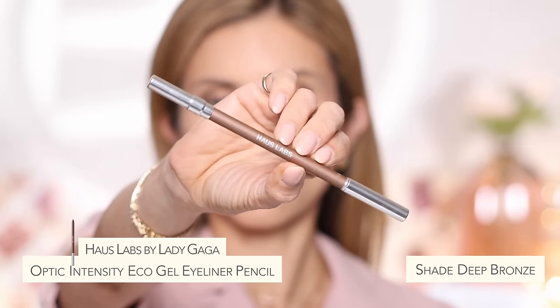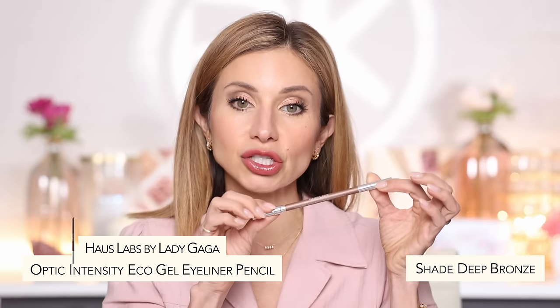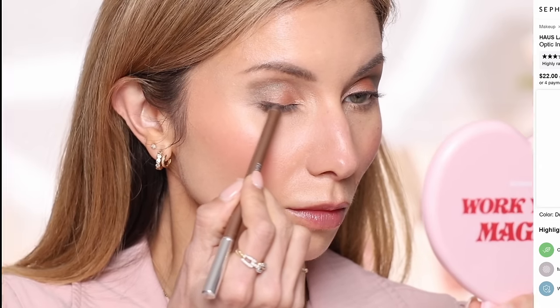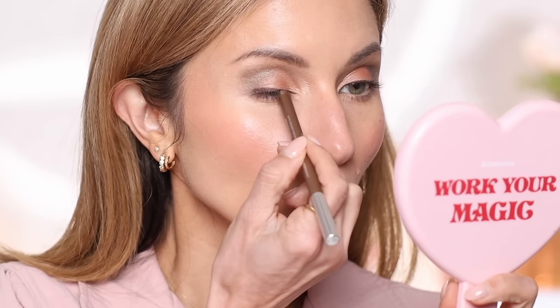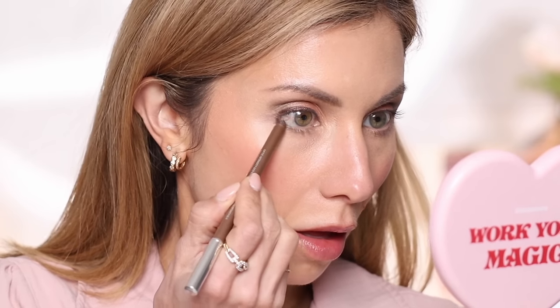Next up, we have this eyeliner from House Labs. This is the eyeliner in the shade Deep Bronze. It's a shimmer, and I just love it. It's a nice rich color, but it has a little bit of shimmer to it. I really like eyeliners that have a little shimmer to them. They don't have to be glittery or super sparkly, but what I like about having a refined shimmer in my eyeliner is that it reflects light and gives a softer look to the eyeliner. So I really love that.